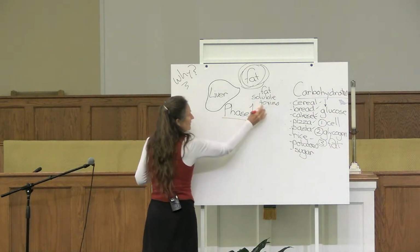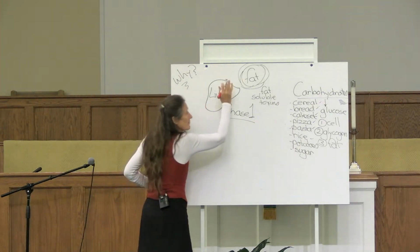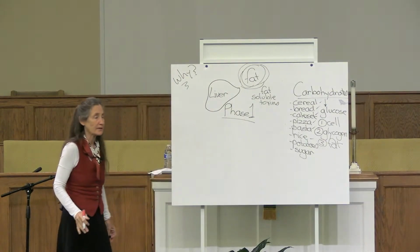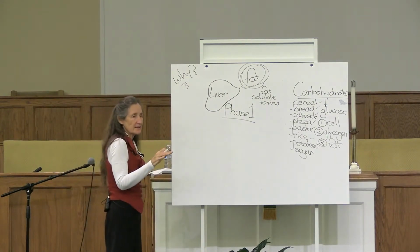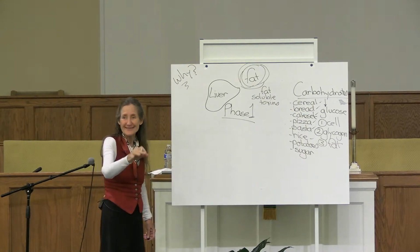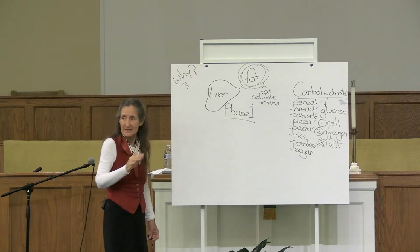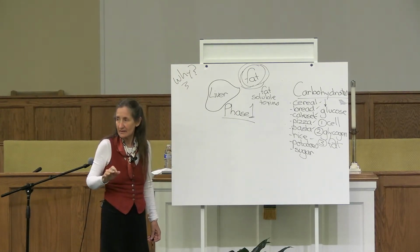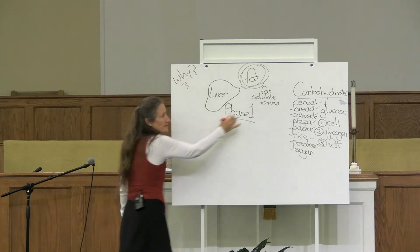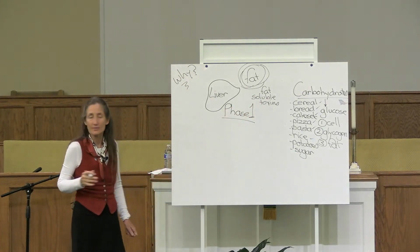Once again, they're back to the liver. The liver's just about to say, wrap it up in fat and store it, and the liver sees that they're at the health retreat and they're getting peak nutrients. So the liver says, we can break this down to a water-soluble state. The body cannot release it in a fat-soluble state. It has to be broken down to a water-soluble state.